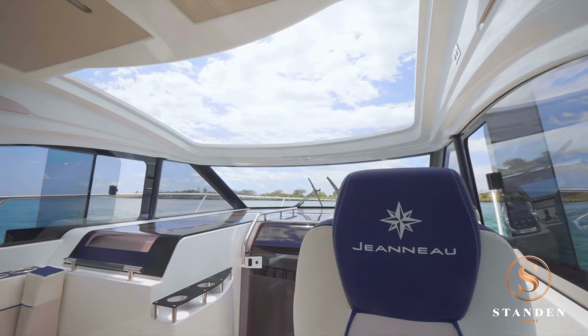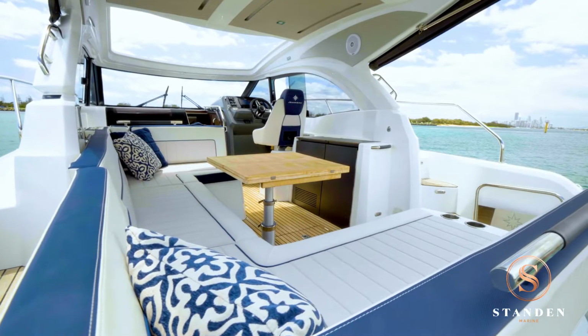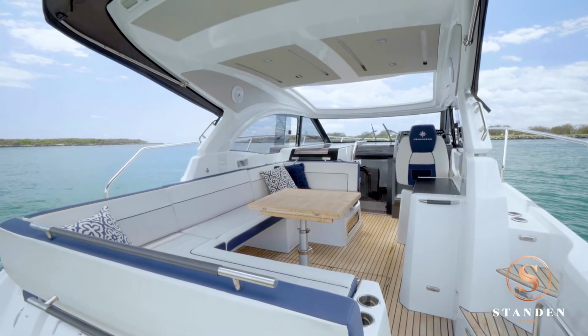Extremely well optioned. You'll love the huge cockpit sunroof, the lay flat seating, the co-pilot seat, the table that converts to a huge sunbed, and of course, this is all adjacent to the wet bar.